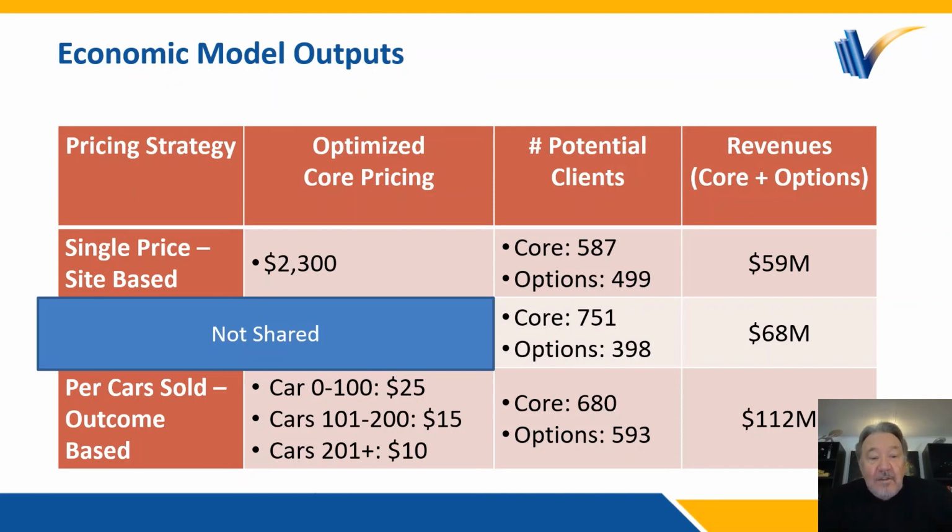But when we tested the per car sold, the outcome-based pricing, when we tested from if they sold 0 to 100 cars, then the price they paid would be $25 per car. If they sold 100 to 200 cars, then the price would be $15 per car. And if they sold 201 or more cars, the price would be $10 per car.